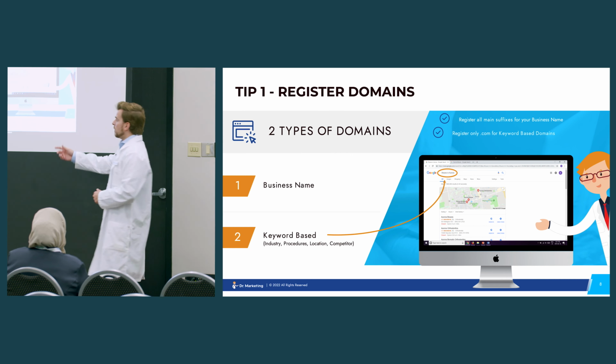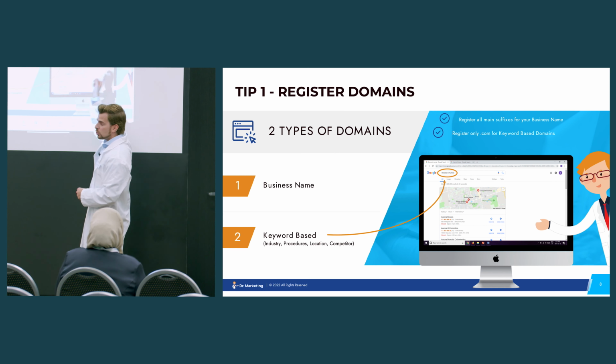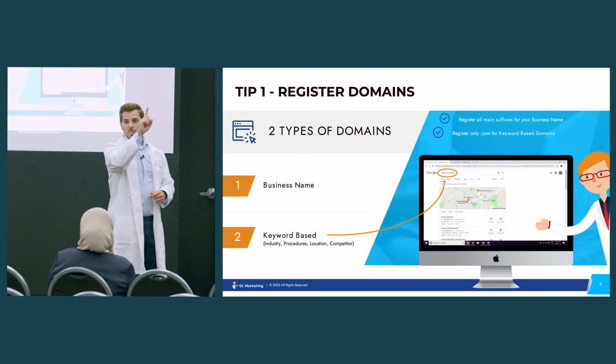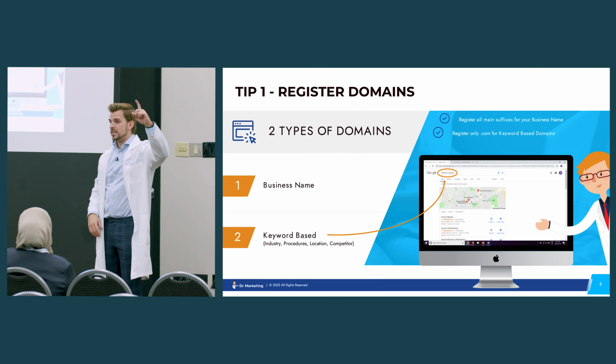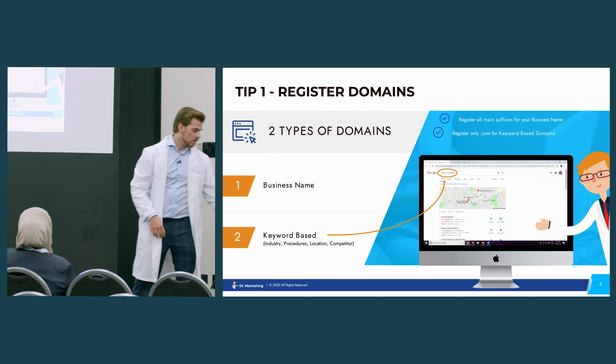Now, for keyword-based domains, you only need one variation, just one. Point it to that one page, and you're good. Once you have Emergency Dentist Mississauga pointed to the Emergency Dentist page, you don't need another one.